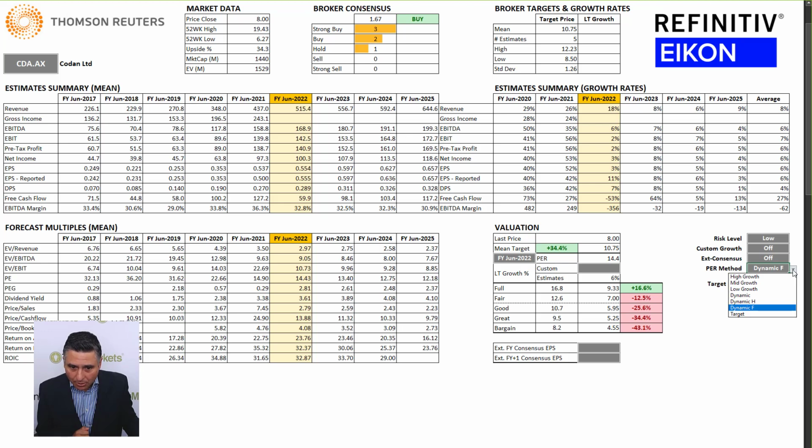I still think that's a bit conservative. So let's go dynamic future, dynamic historical, and dynamic. I'm going to go target on this one. I reckon 15 is pretty sensible. And lo and behold, I didn't mean that to happen, but this is gut feel, of course, and my gut is based upon decades of experience. I think 15 for this stock is something I'd be prepared to pay, and lo and behold, it's at fair value right now. That's probably a pretty good reflection of the market.